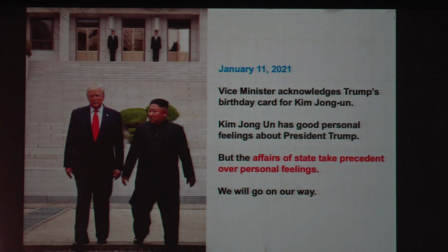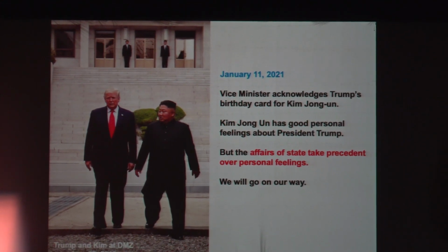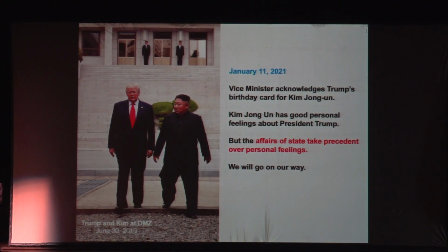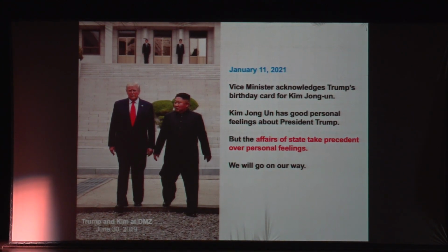What he said on January 11th, when he had just received a birthday greeting, his birthday presumably being January 8th, was: I received a birthday card from Trump. The North Koreans said, that was very nice. We have very good personal feelings about President Trump. However, the affairs of state take precedence over these personal feelings, and we're going to go our own way. Okay, in, of course, came President Biden.